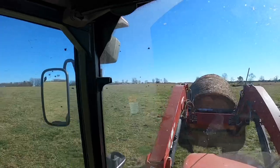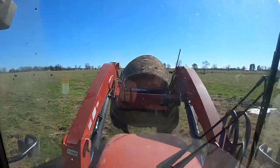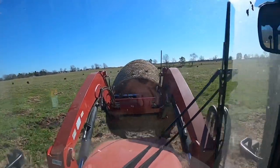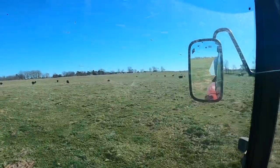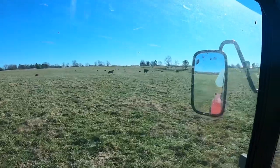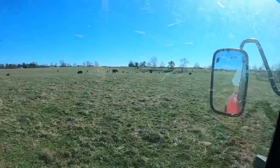Well, they're out grazing, so we're gonna try to lure them in with this hay down here, get a good look at them. But if you know me or been keeping up with the channel, I don't drive fancy vehicles. Kind of the same way with my equipment. I don't have to have new, but I do trick out my tractors and stuff a little bit.